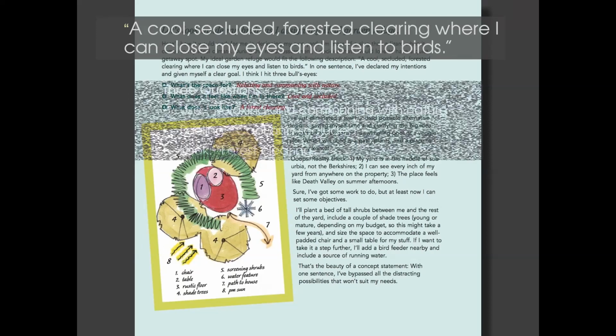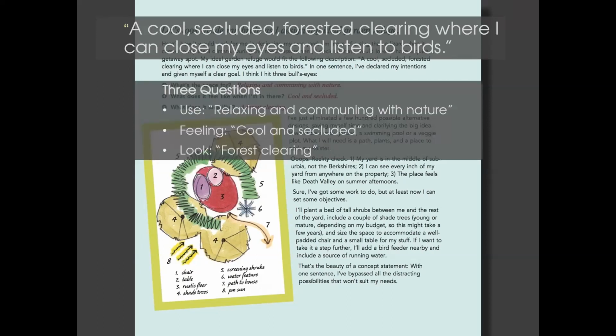However, so what's it used for? We're using this to relax, commune with nature. What's the feeling? I want it cool and secluded. What does it look like when I'm in there? It looks like a forest clearing. Okay, so far so good, but I'm in the middle of suburbia.